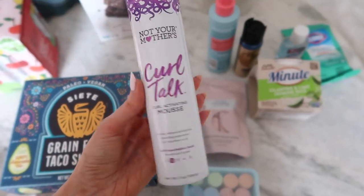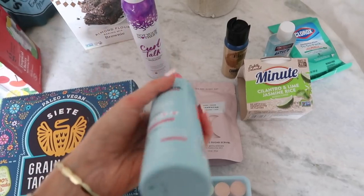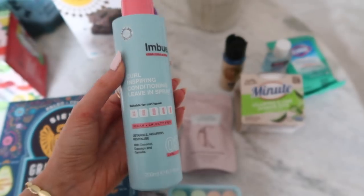It's the Curl Talk Mousse. So her stylist said to try a mousse. And then she also figured she would try... I was trying to help her out and find some good ones. And this is more like a spray.